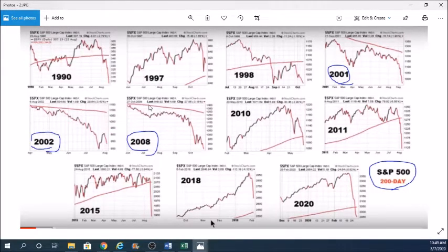As you can see here, in each one of these cases, I put them up here. What happened with charts when we had a waterfall-like effect and when we broke below the 200-day moving average? A couple of these cases do not reflect the 2020 case. So in our 2020 case, we had this waterfall and basically fell below the 200-day moving average. It looks a lot like some of these other cases.